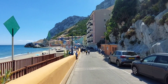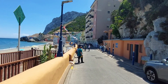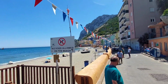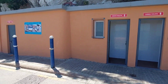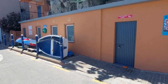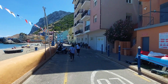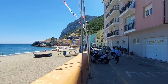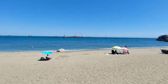Catalan Bay has a sort of a mini town. I reckon there's under 1,000 people living here in the Catalan Bay area. The houses are absolutely beautiful. As you can see, no dogs allowed on the beach. And here you can find your facilities, your toilets, your changing room, your lifeguard. So yeah, well equipped Catalan Bay, maybe one of the best equipped beaches here in Gibraltar. The houses here are fantastic, they're all multicoloured. Sea's lovely and blue there, sounds very calm.